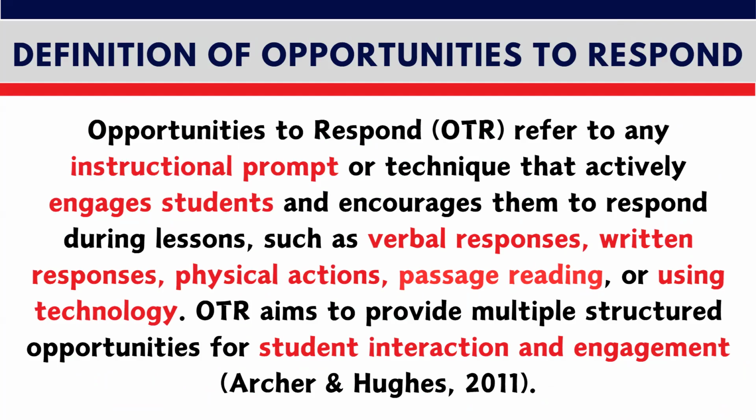So opportunities to respond, or OTR, refer to any instructional prompt or technique that actively engages students and encourages them to respond during lessons, such as verbal responses, written responses, physical actions, passage reading, or using technology. OTR aims to provide multiple structured opportunities for student interaction and engagement.